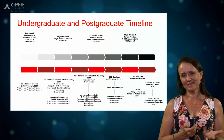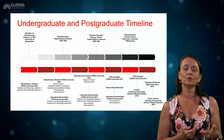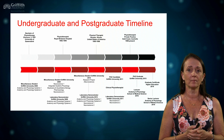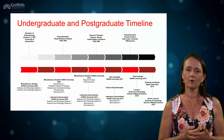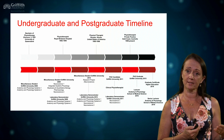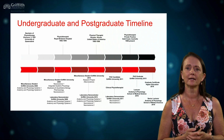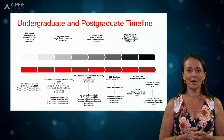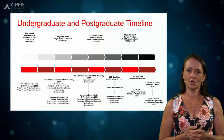I've just kind of posted an undergraduate and postgraduate timeline to show you where I went from. In the grey sections on top, my Bachelor of Physiotherapy with honours at UQ, and the different places that I've worked across Queensland and the United States, in central Illinois, and then back to the Gold Coast, where I love to call home. And then on the bottom there in the red is my time at Griffith.